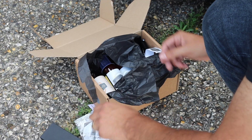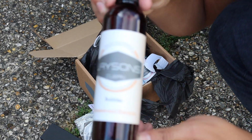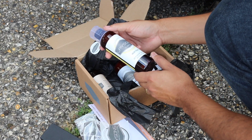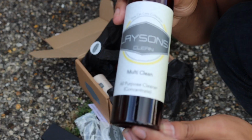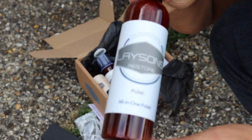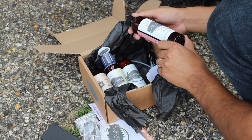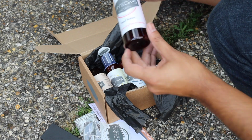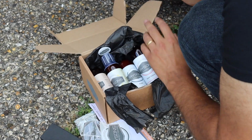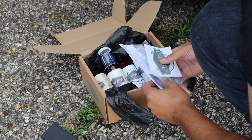And of course, I have some cleaning products. So I've got 4 bottles in here. I've got Bubbles, which is a shampoo. Clues in the name. I've got a multi-clean, which is an all-purpose cleaner. There we go. I've got a polish, an all-in-one polish, just there. And last but not least, I also have a detail sealant, gloss enhancing paint protection. There we go, that looks to be in focus. If you are interested in these products or the other products that Laysons do, I will drop the link in the video description below.